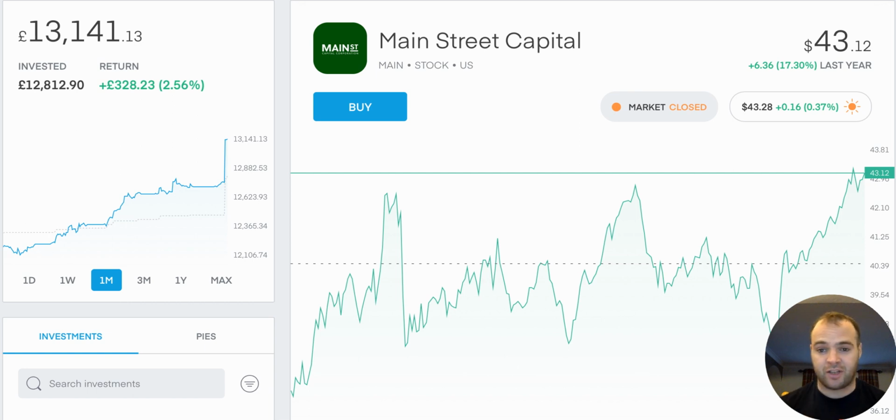If you've been following along for the last 12 months, then you know exactly what's happened. But this is to give you an insight into my portfolio. So as you can see on the left-hand side, I have £13,140 in my portfolio. I've invested £12,812. It's currently up 2.56%, so it's been pretty much red most of the year. This month it's jumped up a lot, so I'm currently up £328. So quite nice to see that at the end of the year.